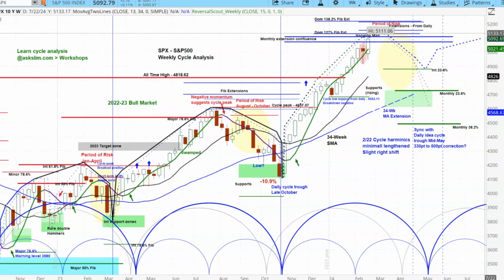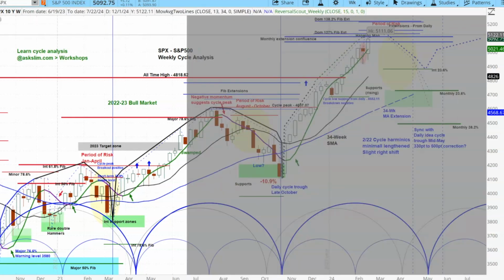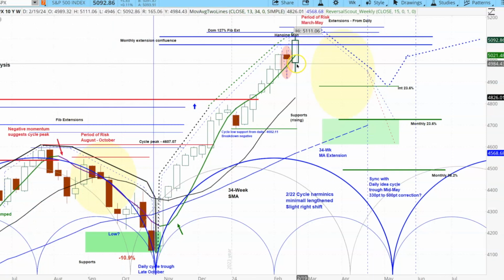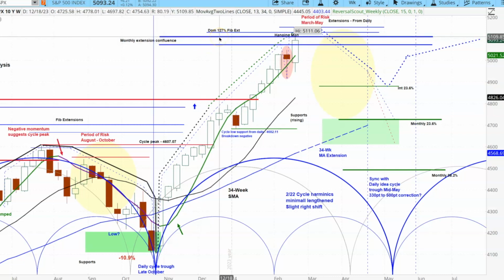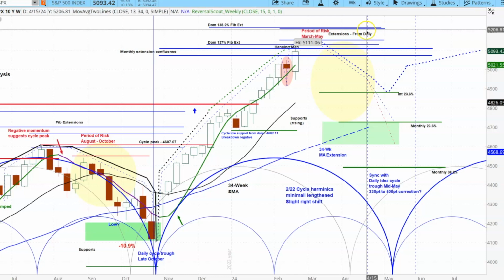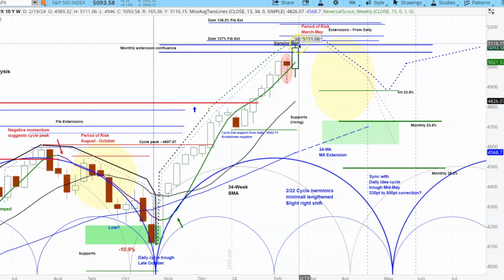Now these lines right over here, and let me get a closer look so that you can see that, are the resistances that come off of the monthly charts. There's the monthly resistance confluences right over here. This is the dominant Fib 127 right there. And then you could see other extensions from the daily chart and from the weekly charts right in here. This is what we consider an extremely thick and important resistance area.